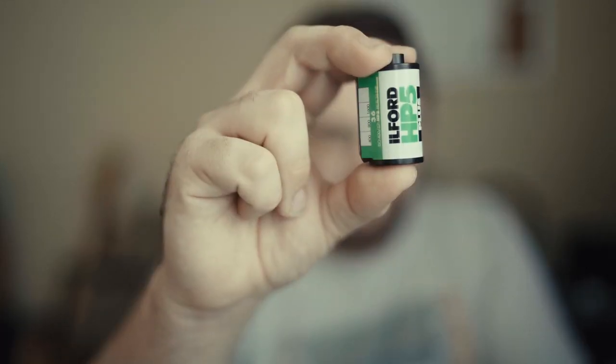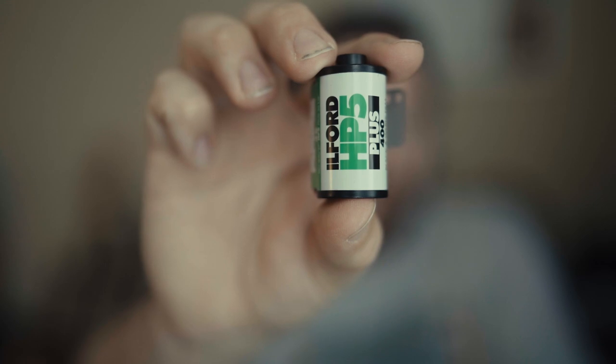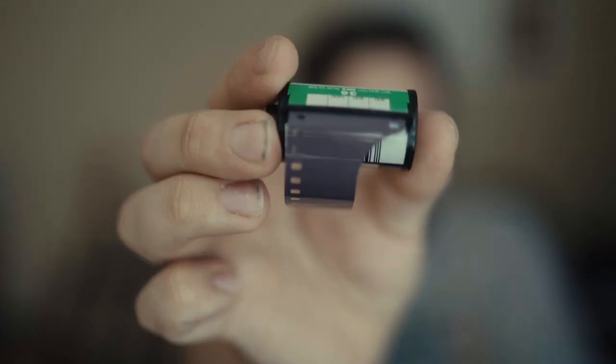Chances are, when you think of the word film, you probably picture a cartridge that looks like this. This is 35mm film. It's actually technically 24 by 36 millimeters in size. It comes in this cartridge with a little bit of a lead coming out for you to load into your camera. This is overwhelmingly the most popular and accessible format of film.